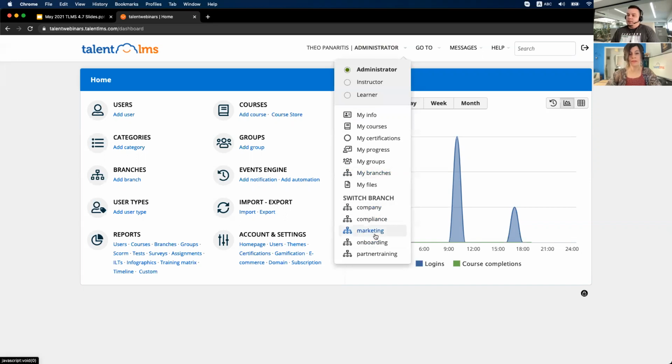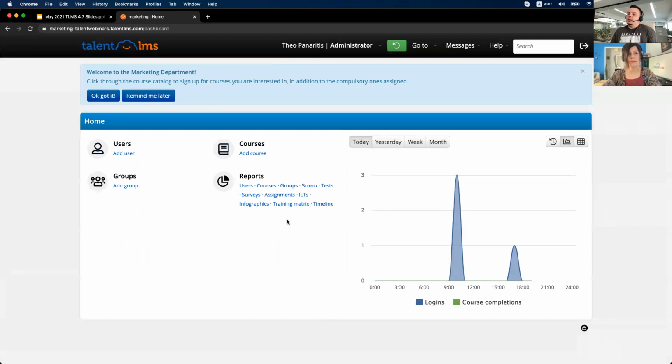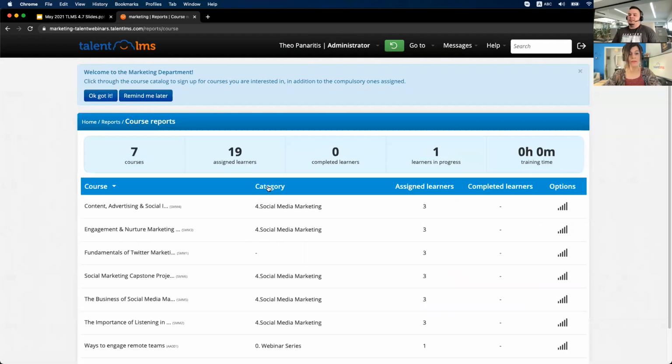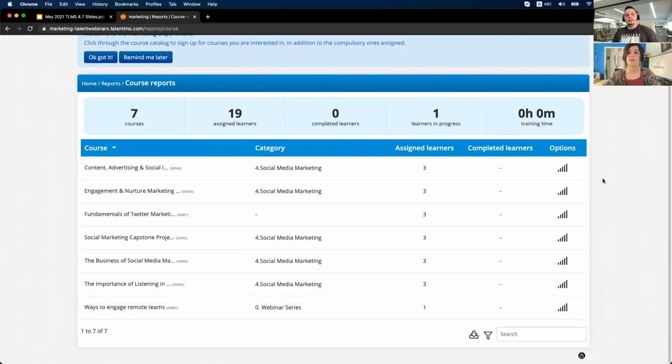So let's go into the marketing one and let's play around with the filters and see what's new. In the reports, I'm going to choose the course reports. This is something that everybody has seen, and this is something that you can access for all of the courses that you have inside that branch. So in the filters, what's new? The fact that you can filter by group. This is a new addition. And of course, we're talking about the groups that are created in that branch and are associated with that branch.